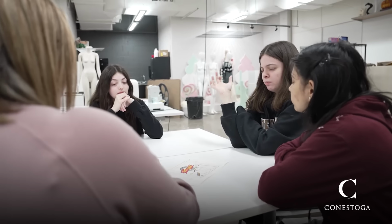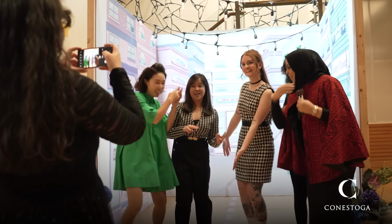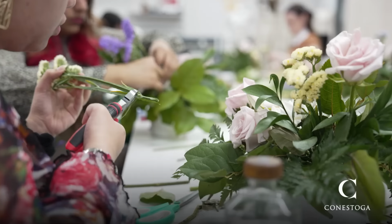Tech is really infiltrating into the retail world. And so our students are equipped with figuring out, how do we shop with our smartphones? How do we make that customer experience more interesting? Can we use AR in the shopping experience? Can we use VR?